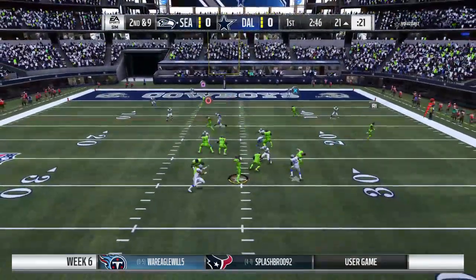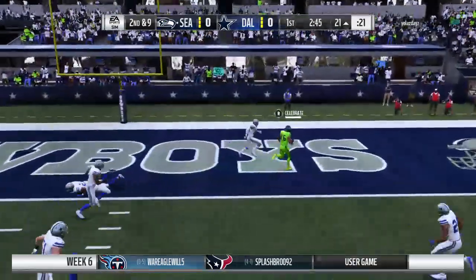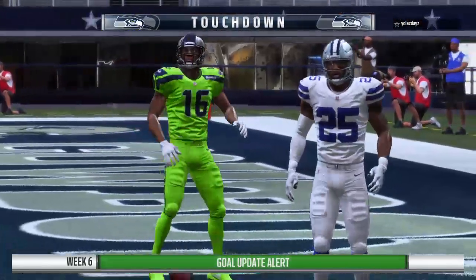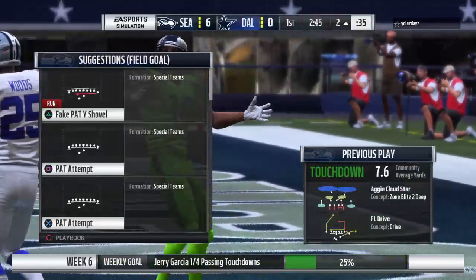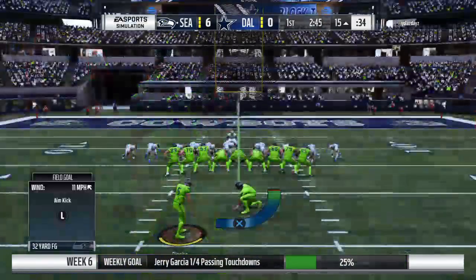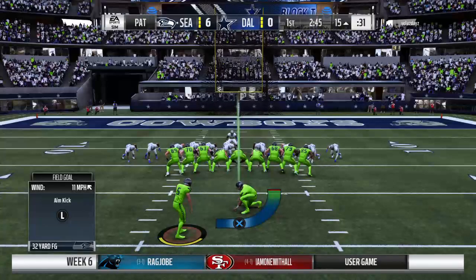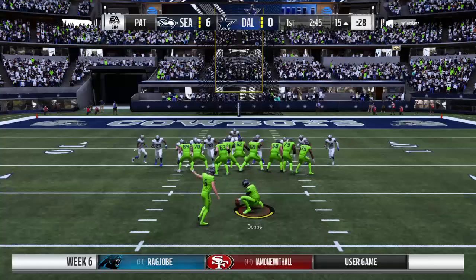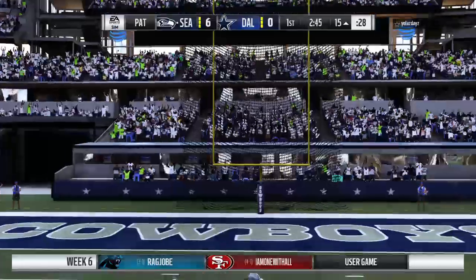On second down, here's Wilson. And he will score. Touchdown, Seattle. Tyler Lockett, his second touchdown on the season. And the Seahawks have taken a first quarter lead. This crew, they were on a roll going into the bye week that they just had, Charles, so sort of picking up where they left off.